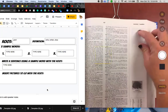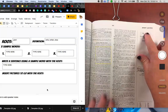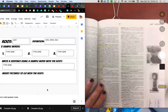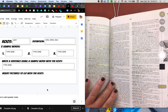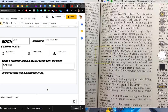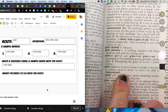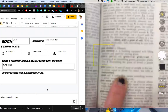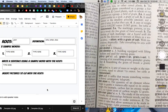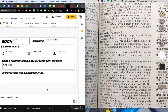So I'm up here to H, so I've gone too far. I gotta come back to G, G-O, G-R-A-P, G-R-A-N. All right, here's my gram. Of course, it's kind of stuck in the crease here. Let's see. So there's a gram that's a unit of mass. Does that have anything to do with write, written, or draw, like a kilogram? Is that the right kind of gram for this? No, it's not. Okay, that's not the right kind of gram.